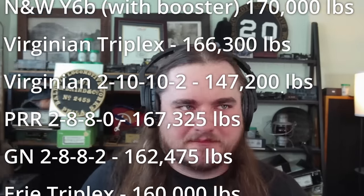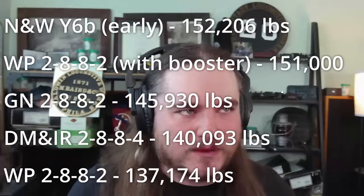What about that tractive effort that we said is a better way to measure what a steam locomotive can do anyways? Well, that's the category that the Big Boy handily loses. There's so many locomotives that had higher tractive effort ratings than the Big Boy that it doesn't even matter. Like, I can't even list them in a quick enough fashion. There they go. Look at all of them.